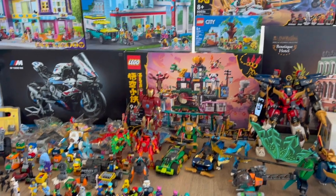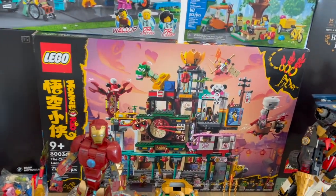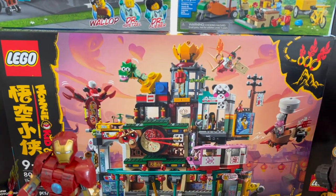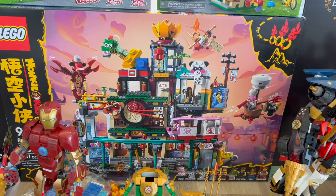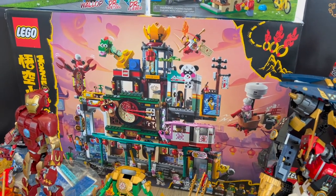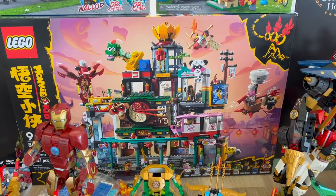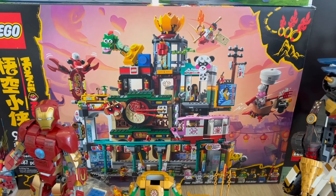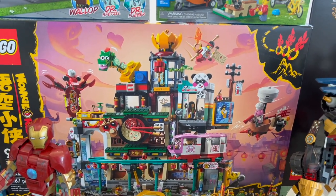Speaking of original LEGO themes, next up we have LEGO Monkie Kid, which honestly is probably one of, if not the best, currently running original LEGO themes pretty much ever. This has an absolutely fantastic range of truly unique and diverse sets, from the City of Lanterns here, which is jam-packed with all sorts of references to older LEGO themes and product lines. Stuff like Bionicle and Hero Factory actually do get shoutouts in this particular set, which is really fun to see.